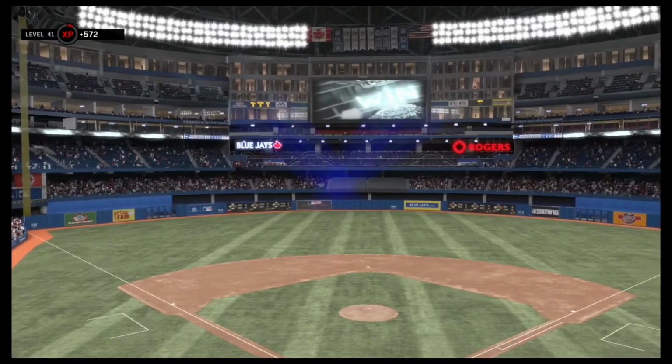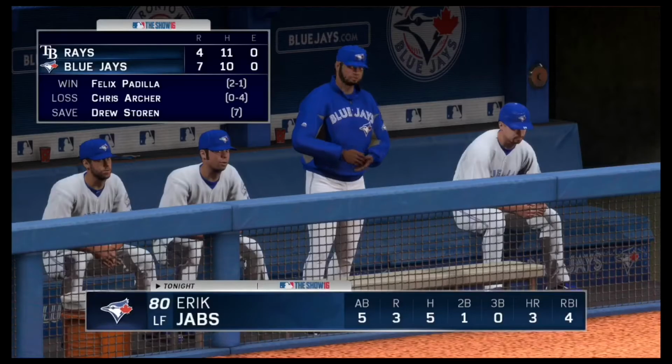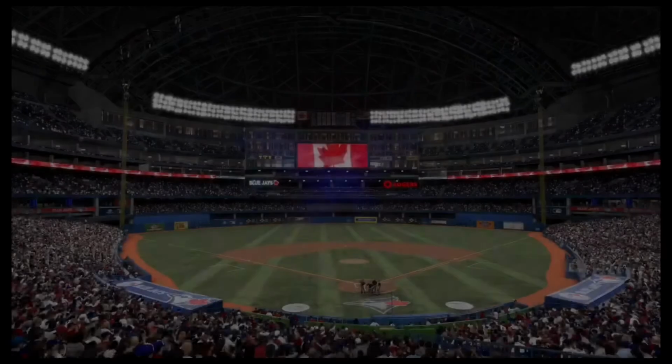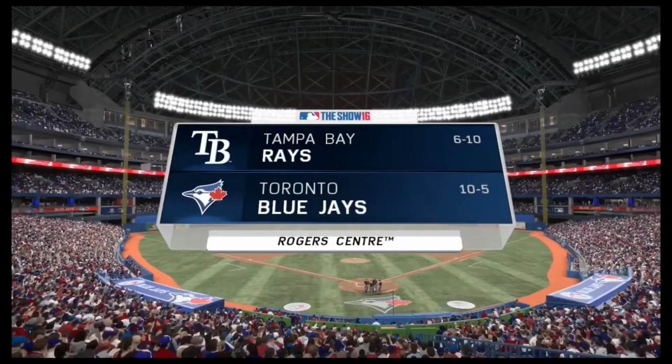This game's over, by the way. And also Michael Brantley. Look out. So 7-4, the Blue Jays take that one. So the series is now 1-1. And now we're moving on to Game 3.